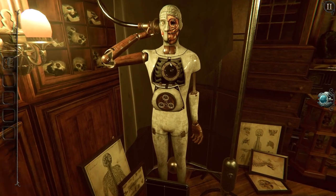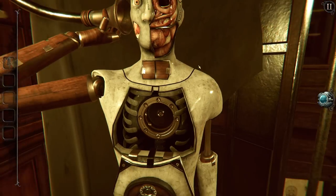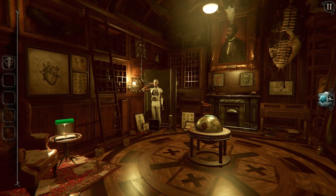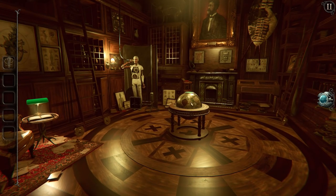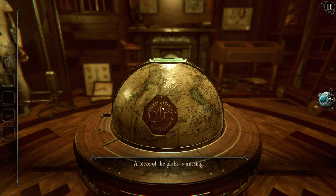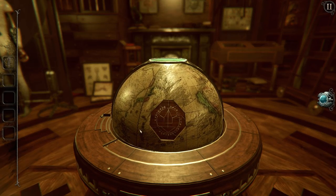Okay, again with the neck. I can't really seem to focus on it for whatever reason. Fair enough. Okay, I think we might be done with them, at least for now. So we've got this globe right in the center of the room. Okay. A piece of the globe is missing, yeah, absolutely.